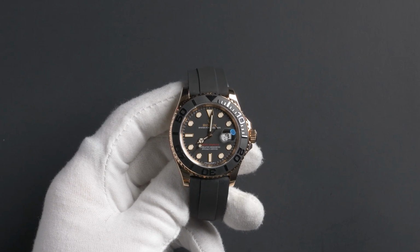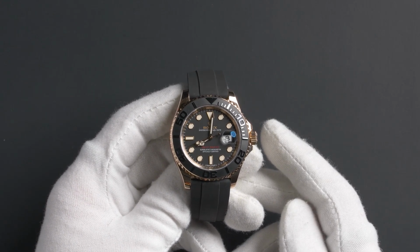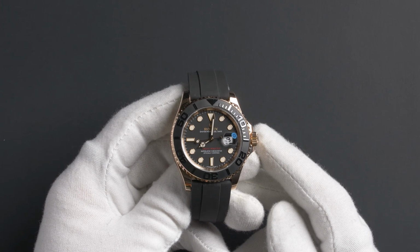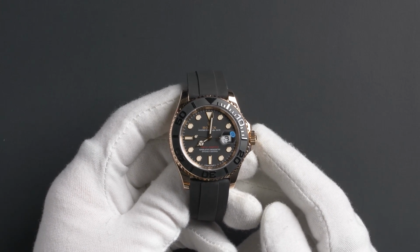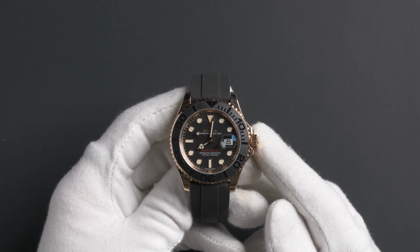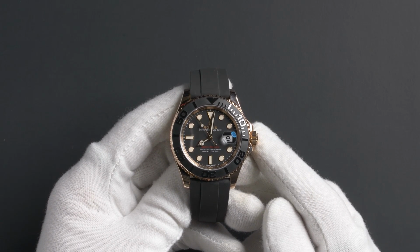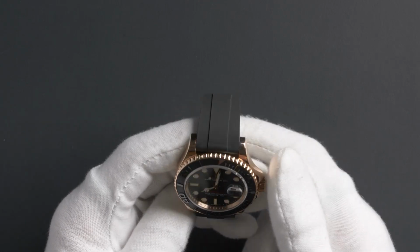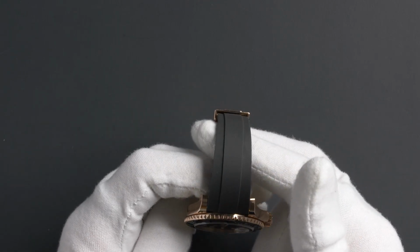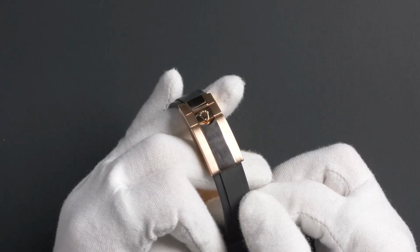Hello, today at Bob's Watches we are introducing a pre-owned Rolex Yacht-Master 116655. This watch contains a random serial number that was produced around 2015 or later. The characteristics of this watch include an Oysterflex rubber strap with an 18-karat Everose gold Oysterlock clasp.